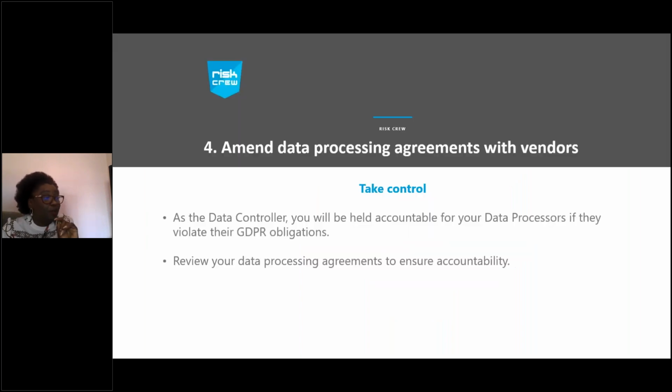Now, for amending data processing agreements with the vendors, as a controller, you are the one held accountable for whatever third-party clients or third-party processors you have. So the data processing agreements are most likely agreements that have to be looked at once again, taking into consideration that we're now a third country, and then getting the clauses that now have to be put in as amendments to the agreements you already have.